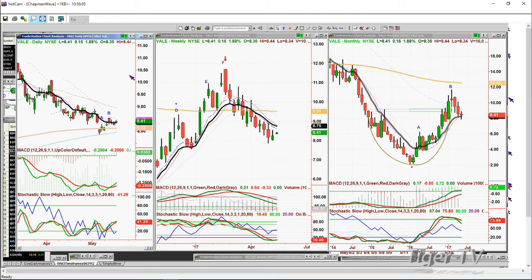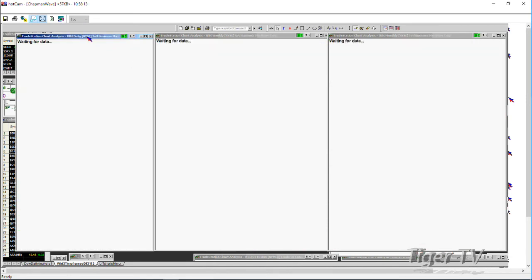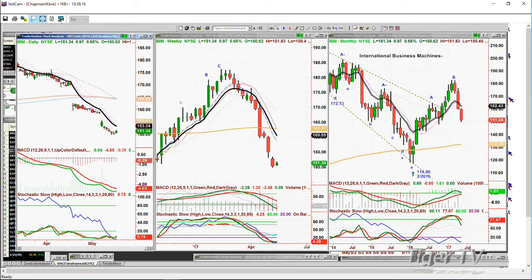Bank of America, we did all that. Oh, IBM. This is what that's doing today. So the question was, IBM has had a nice move today. I like that. Oh, that's the end of the show. IBM doesn't look great. I'd be very careful with IBM, even though it's having a bounce today.